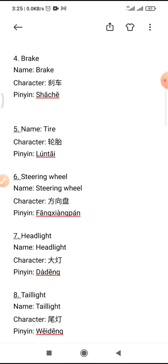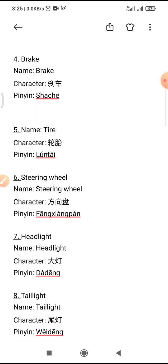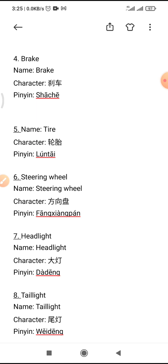Tail light, that is the light at the back of your car. It is pronounced as wei deng. So car tail light is che de wei deng. Can you say that? Okay, I believe you're understanding now.